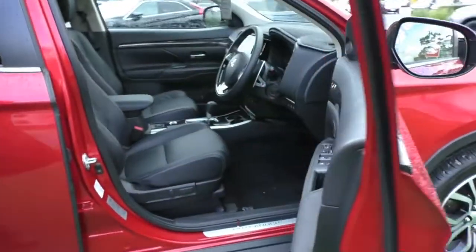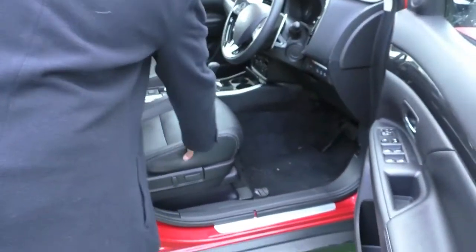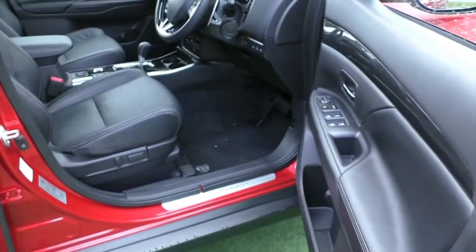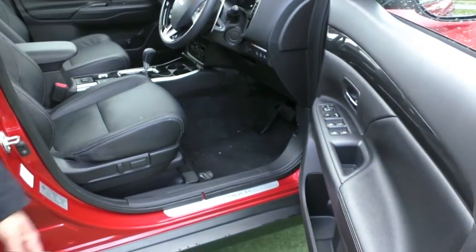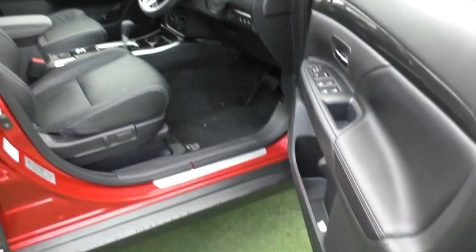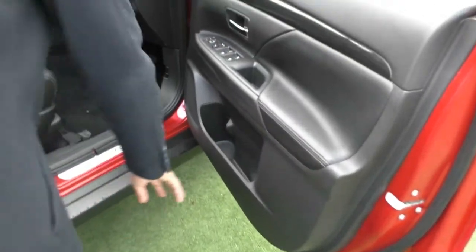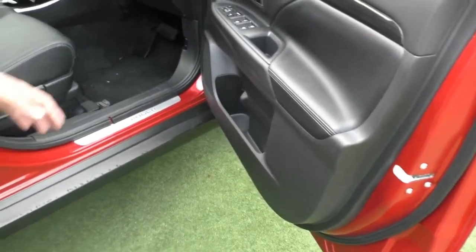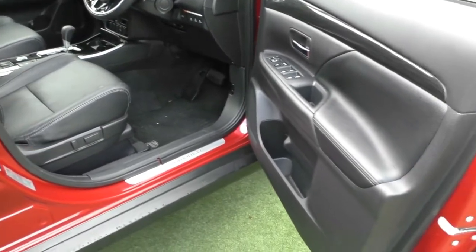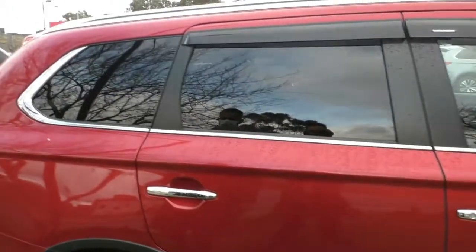Now the Outlander does get a beautiful set of leather seats, very comfortable design, very minimal wear there, and it is a very durable leather as well that the Outlanders have. Now you've got a full set of carpet mats already fitted, Outlander scuff plates, and something that tells me the previous owner did actually look after their vehicle is the fact that there's minimal scuffing along the door here. So where you would usually get lazy and kick those doors open, there is actually not a mark there at all. Now the back windows in the Outlander are privacy glass.